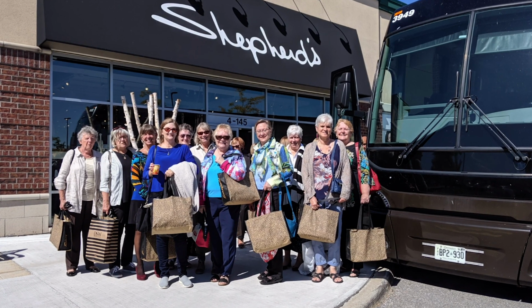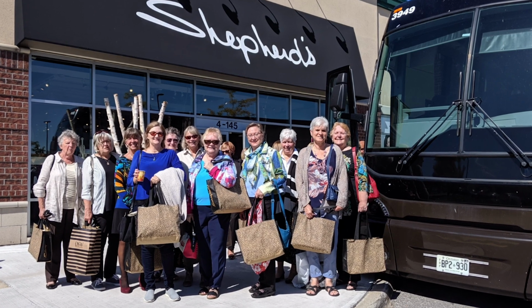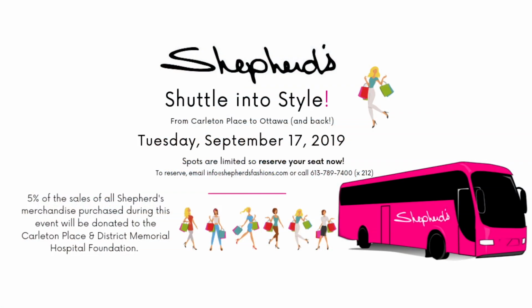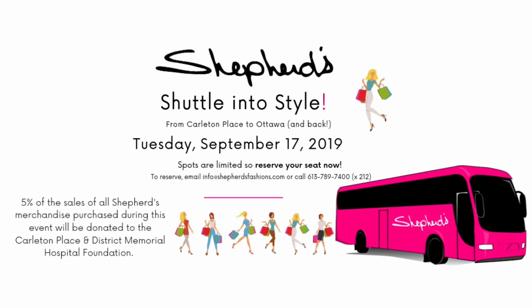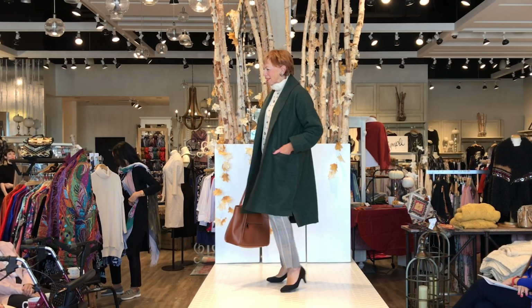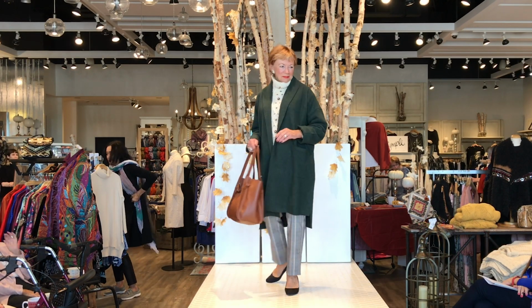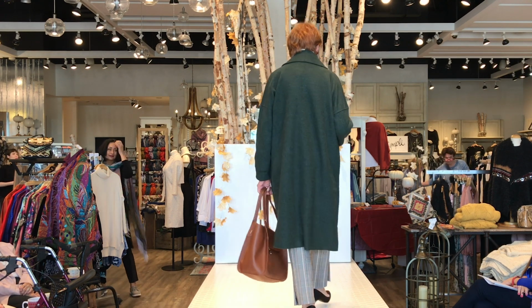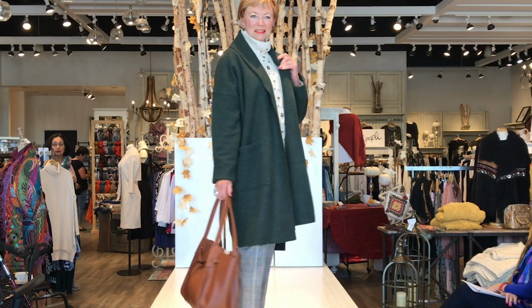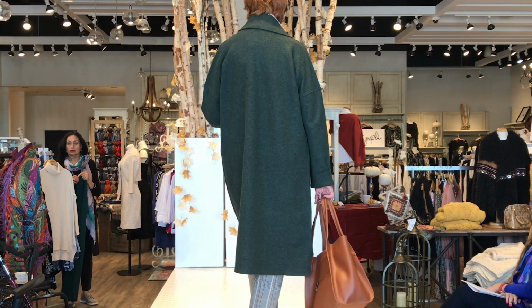Shepherd's was thrilled to support the Carleton Place Hospital Foundation by holding this fabulous fundraiser. They came by bus, Martin. I know, directly from Carleton Place to Shepherd's. Shepherd's bus coming from Carleton Place. That's lovely. That was a first. You don't have to worry about parking or driving. They got here around 10:30, and then we started a fashion show. And here is Flora. She organized this whole thing.